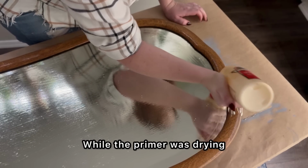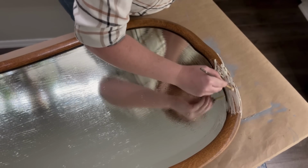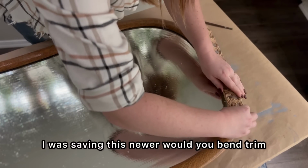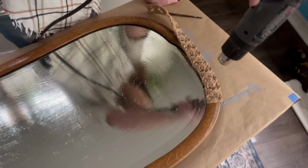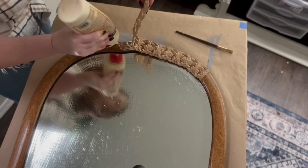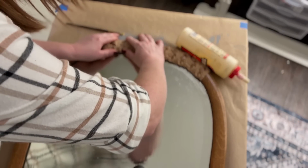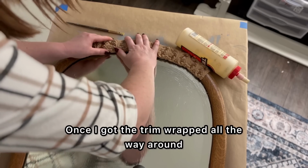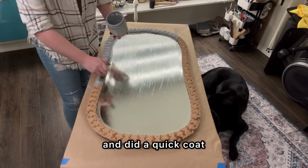While the primer was drying, I got to work on this mirror. I was saving this newer WoodUbend trim for the perfect project, and this mirror was it. Once I got the trim wrapped all the way around, I went in again with the same primer and did a quick coat.